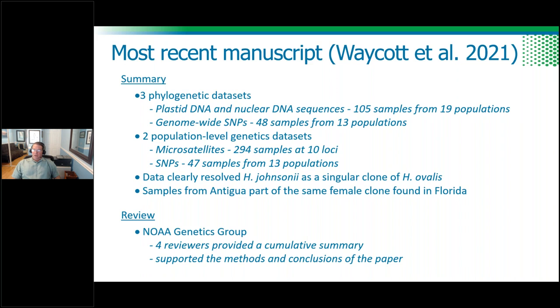Waycott and others continued their work on Johnson Seagrass, and in 2021 they provided a manuscript using the most updated DNA sequencing and genetic analyses. This is well outside my wheelhouse, so if you have questions about this information, direct them to Adam. But as a result of that work, the NOAA genetics group reviewed the findings and methods in detail, and they agreed that the methods and conclusions of the paper were correct. So, next slide.